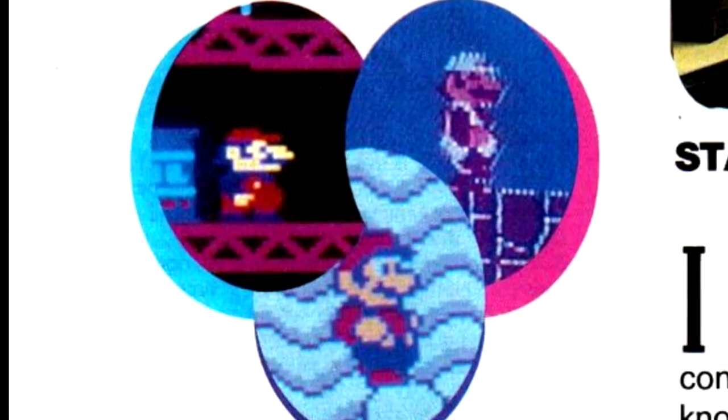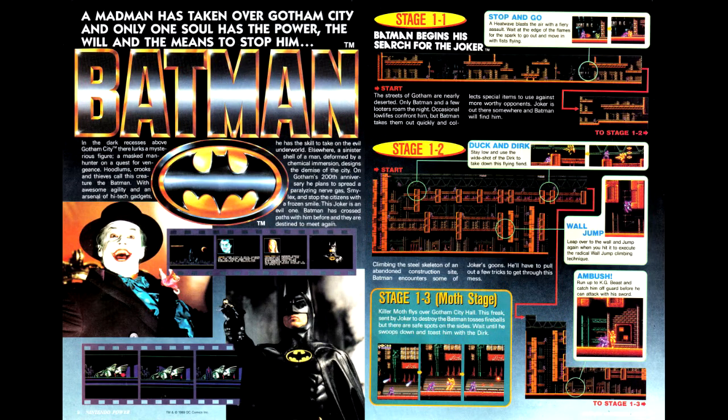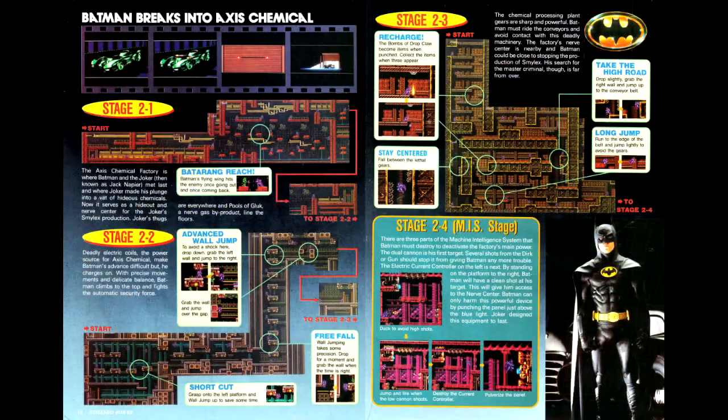Okay. Our first game this issue, in terms of game articles, is the new Batman game from Sunsoft, which is a loose adaptation of the first Tim Burton film, in the form of an action platformer. The game uses a few characters from the comics who don't appear in the film, like Firefly, to pad out the game, and the article itself gives maps of the first three stages.